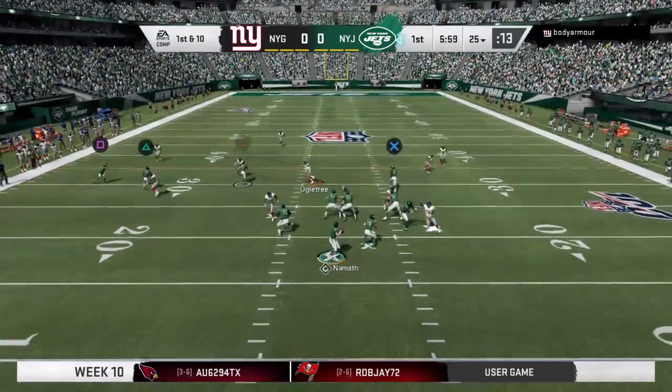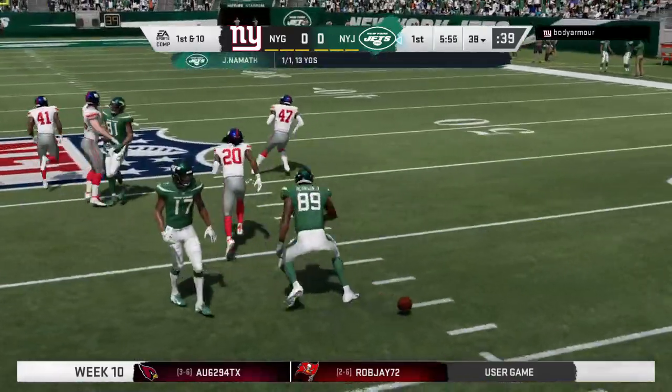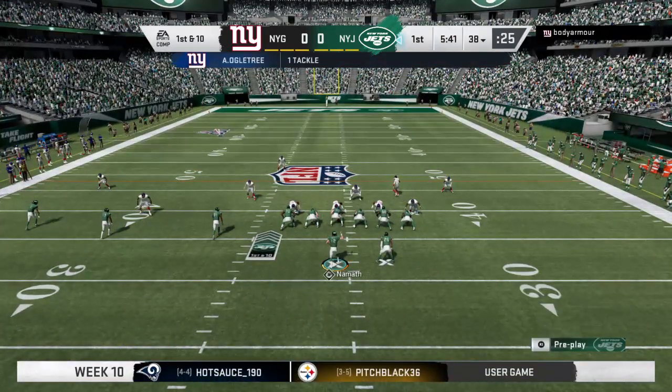They'll try and start this drive in the air. He's got Herndon, his tight end. That's good for a Jet first down, a gain of 13. So here's a 1st and 10 at the 38.